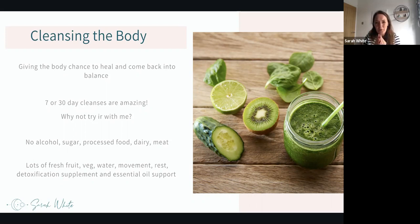So during this process, it is when we need to support the systems of the body that help to detoxify. Because when you're cleansing the body, your body is releasing the toxins, which then the organs of your body that are helping to get rid of the toxins need more support because they're going to be working harder. So this is where the detoxification supplements really come into use, and the essential oils. But this is something that I can guide you through.